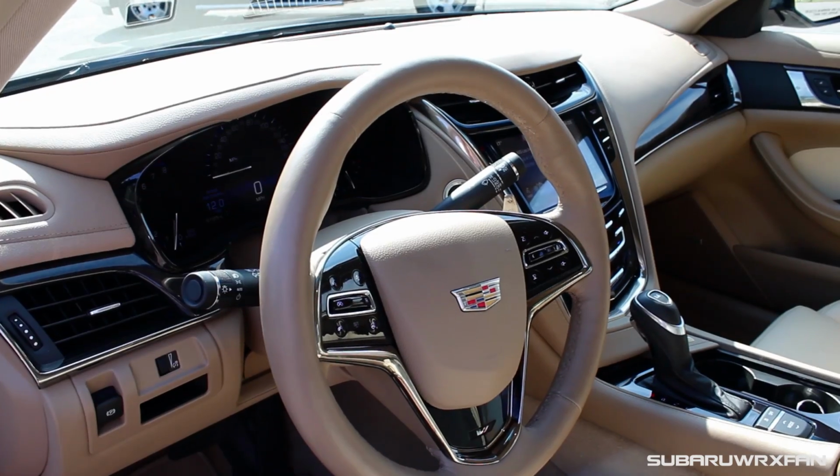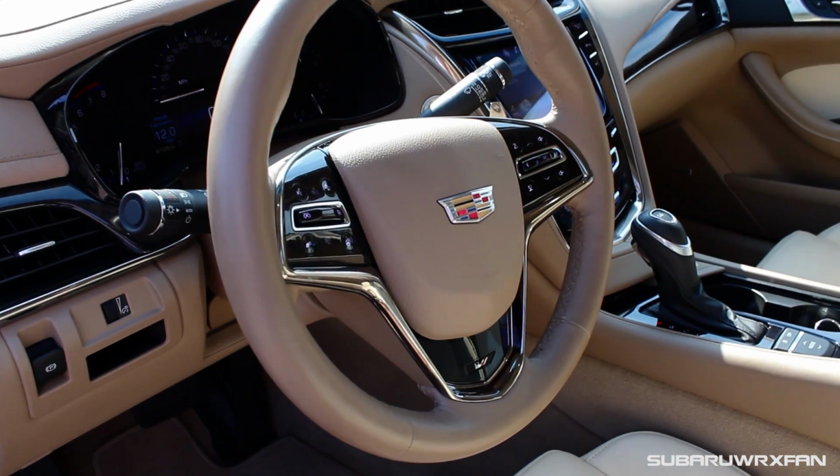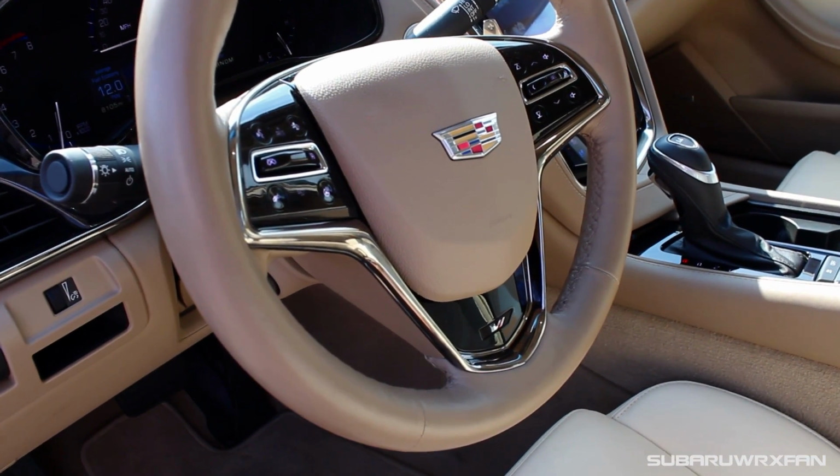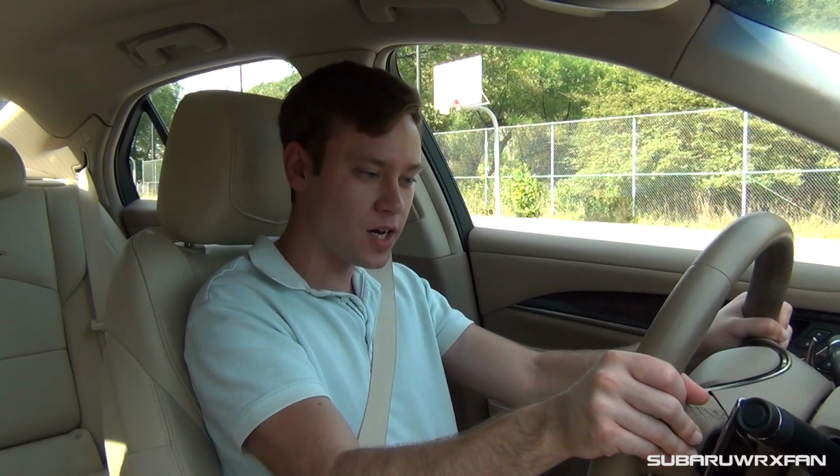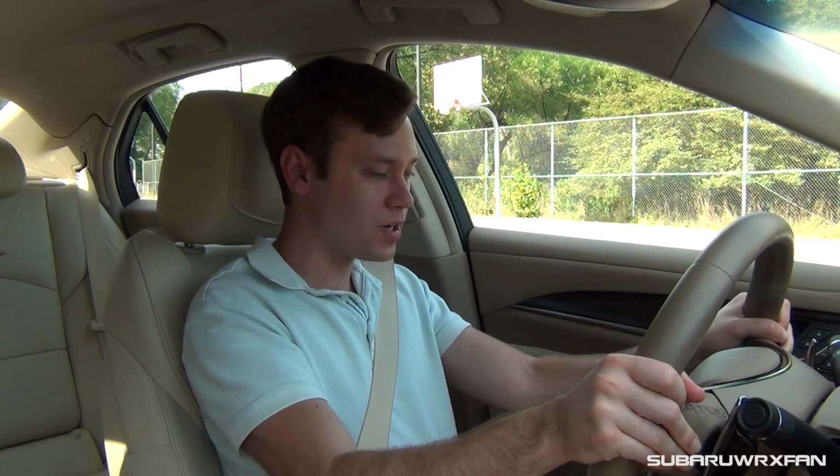Next is the steering wheel in the CTS V-Sport here, which is really nice. It's a sport wheel, really nice, thick and beefy, and the 9-3 grip is pretty good. It's a little bit of a deep dish design, so it's not the best grip in the world, but you do get a pretty good grip up here.